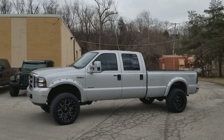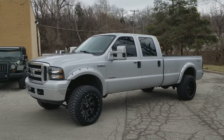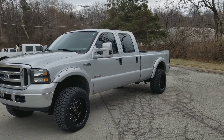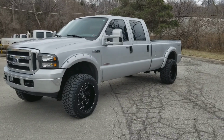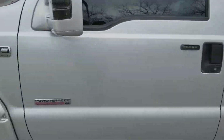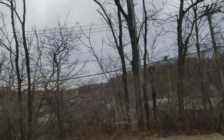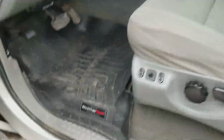We got this beautiful 2006 Ford F350 one-ton crew cab long bed 4-wheel drive XLT, 222,000 miles. This truck is clean and nice. A couple of very tasteful modifications going on to the appearance, but it's a 40-degree day out. Not sunny, kind of gloomy, raining yesterday. We're gonna hop up in this cold start video.